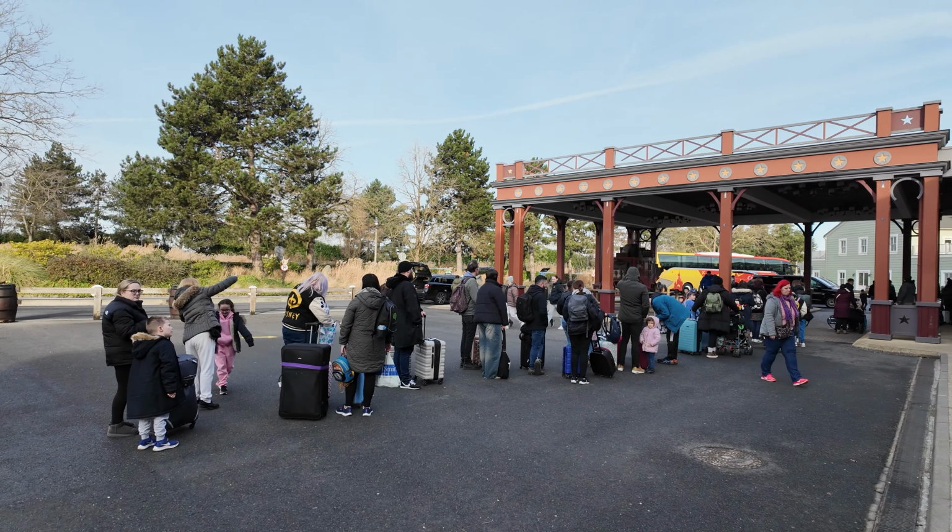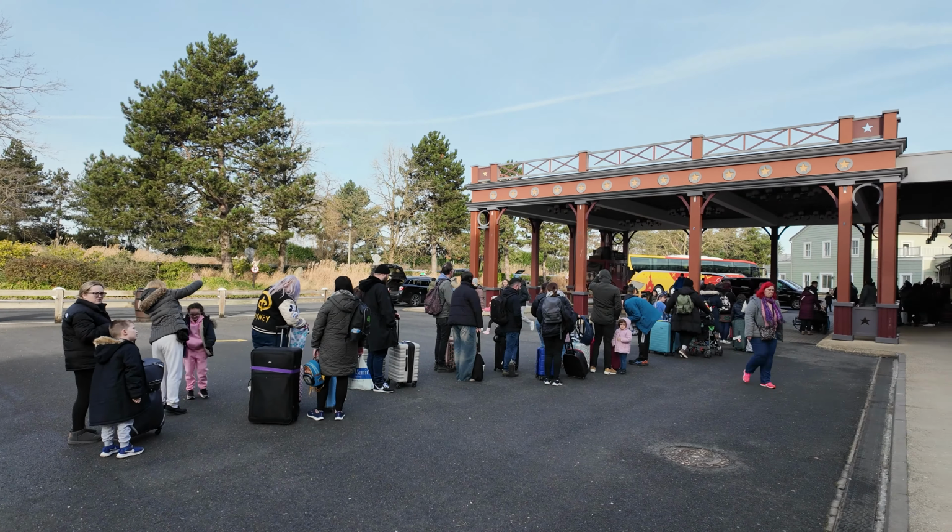This is the line to actually get checked in. It goes all the way to the outside of the hotel and all the way along there, which is a little bit crazy. I've managed to get myself a new hat, so at least I can keep my ears warm. Just trying to see if I can see my breath.